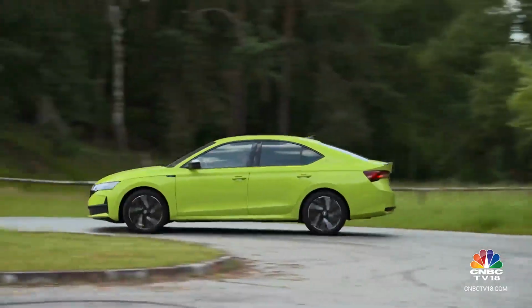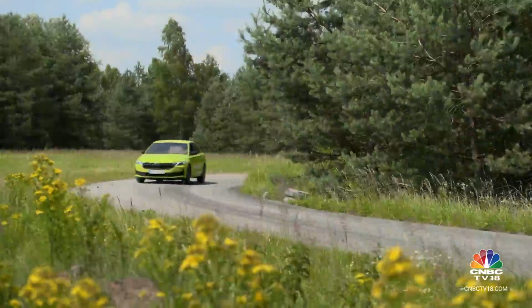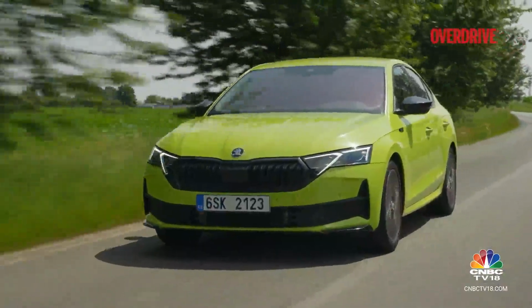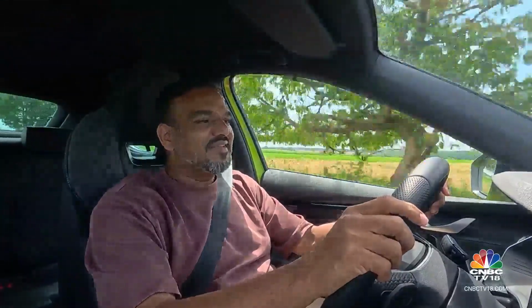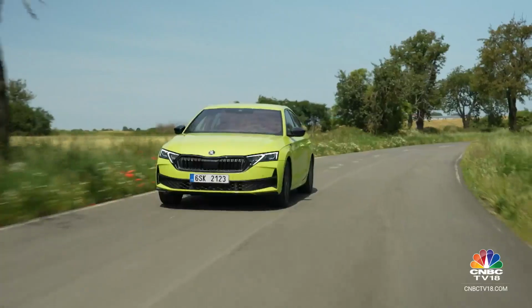The handling, the dynamics, the ride quality, the way it goes around even neutral bends, tight bends, fast bends. You just know there is so much poise to the way the car drives, and that is what I really love about the Octavia. So even if Skoda doesn't find a lot of takers compared to, say, an SUV or a crossover, they still need to have an Octavia in the dealership. And I think that's simply how I'll sum up my thoughts. The Octavia needs to make a comeback.